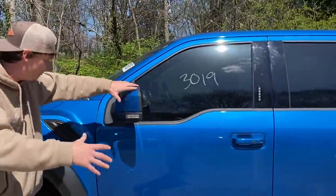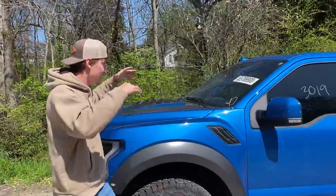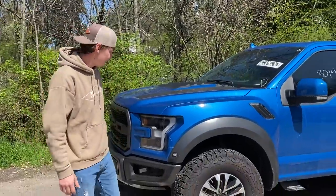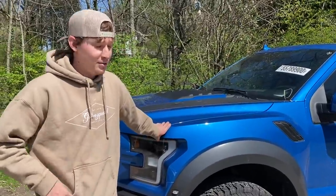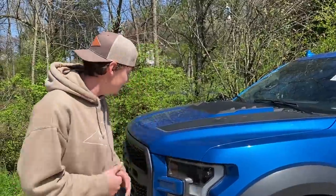We are here and we are showing you guys this beautiful truck. This is the ultimate F-150 right here, the Raptor edition. It's the highest edition F-150, basically a lot wider. I really don't know too much about it. All I know is this sucker can jump, it can rip, because this is a twin turbo V6, which we're gonna get to a little bit later.